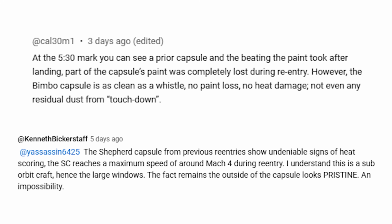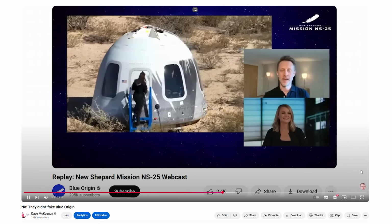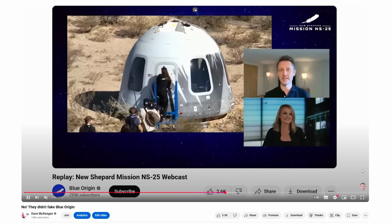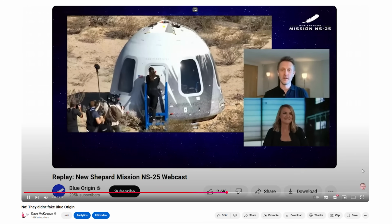However, I've since had people trying to draw comparisons of this NS-31 flight capsule to other New Shepard flights and saying that previous capsule landings did show charring and burn marks. A couple of people even specifically highlighting the 5-minute 30-second mark of my original video, which they say shows a New Shepard capsule after landing with burn marks on it from re-entry. Except those are not actually burn marks.